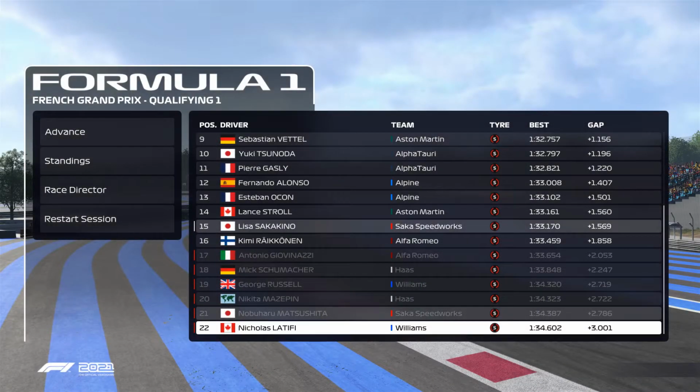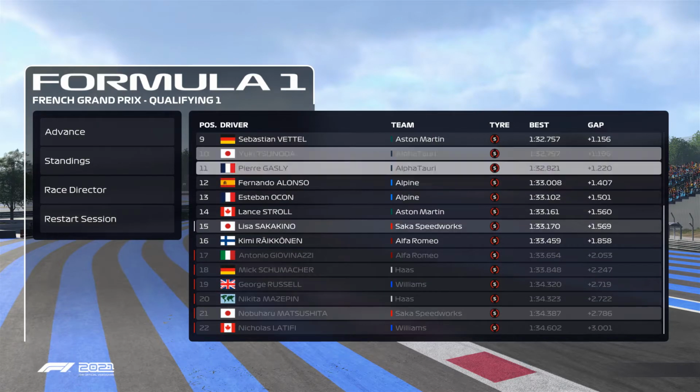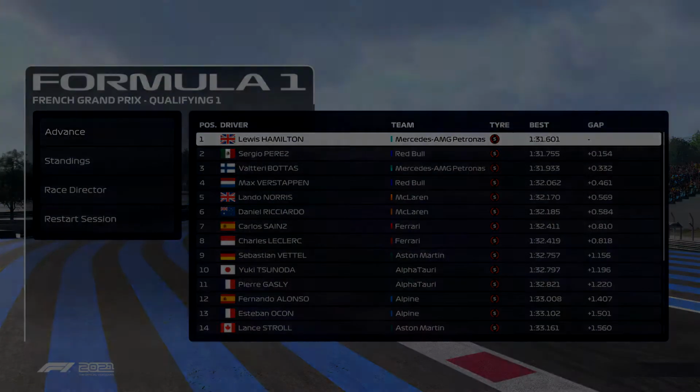All right, Q1 is done, everyone, and we come across P15, so we make it into Q2. We are not going to get into Q1, that is for sure, but happy to make the second round. And Nobuharu second behind us, so he has a little bit to go. But let's see how Q2 fares.